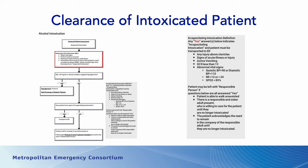So if a patient is having acute bronchospasm and they're intoxicated, you can't clear them to go with the cops. They need to be treated for bronchospasm. If their GCS is less than 13, which means they have significant impairment, they can't be cleared. And then any patient who has the abnormal vital signs we have listed.